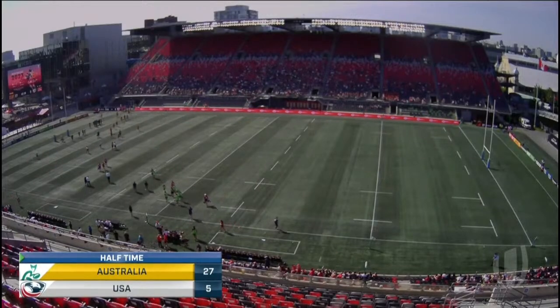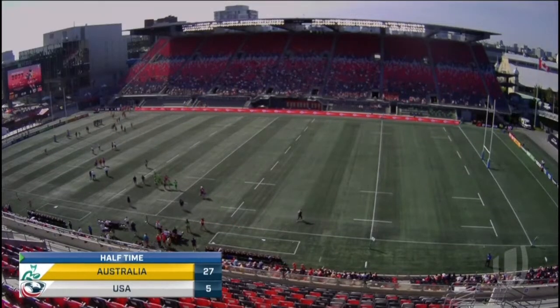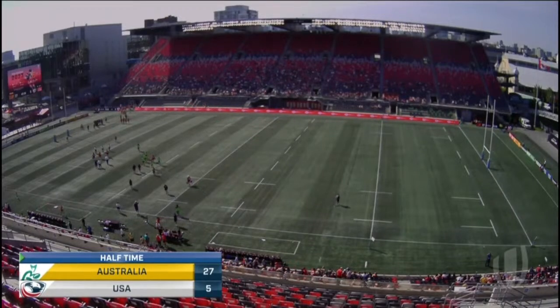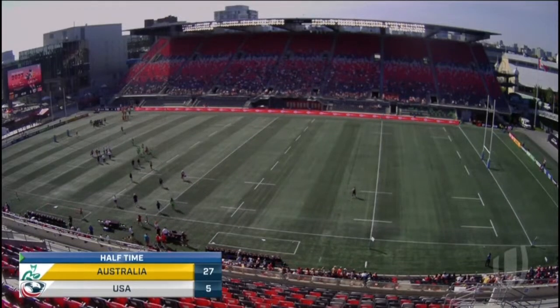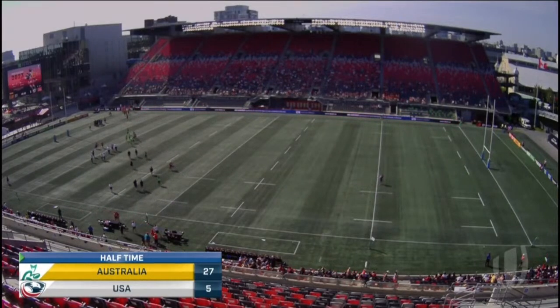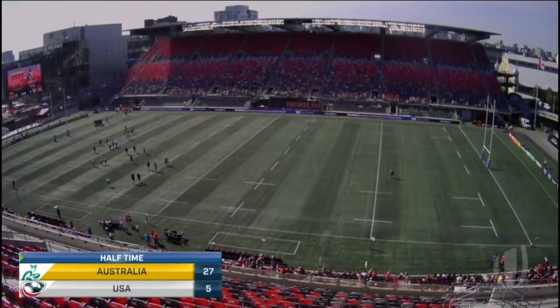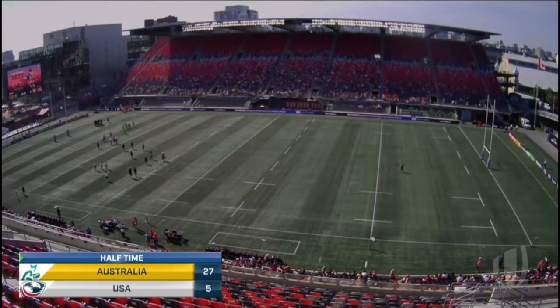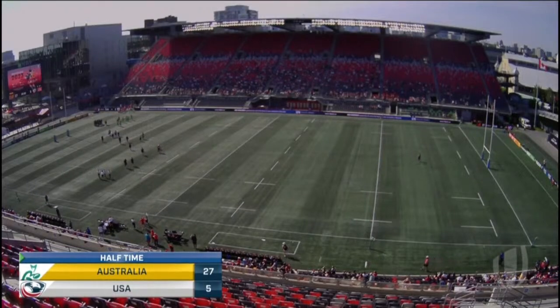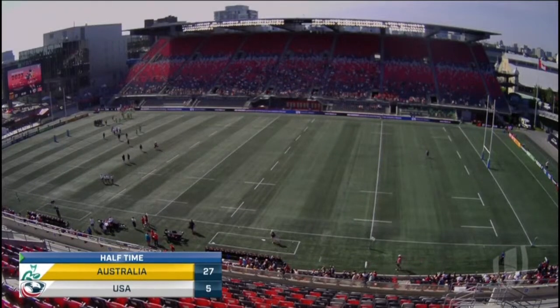Game 3 of the Pacific 4 competition. So frantic stuff. Australia a little bit slow out of the gates, but they got that first one. USA responded, but there was all Australia for the last 20.